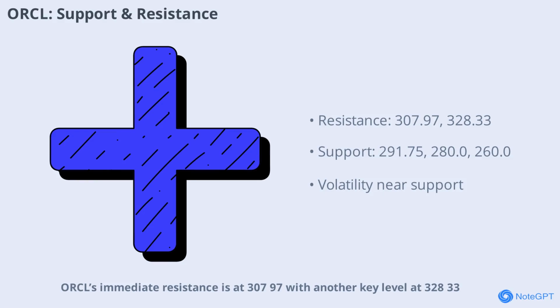ORCL's immediate resistance is at 307.97, with another key level at 328.33. Support levels are at 291.75, 280 and 260. With the current price near support, there may be a buying opportunity if the level holds. Intraday movement has been volatile, so it's important to watch these levels closely for signs of reversal or continuation.